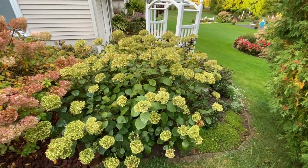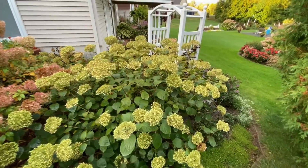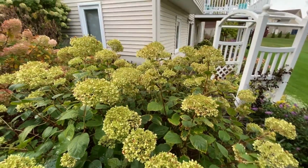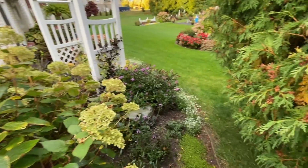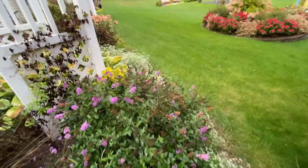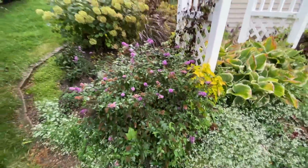This one here is the Invincible. I think this one was Blush. And again, fall color. This was blooming in July with its beautiful pink blooms, but now they're just kind of that lime green color. We're going to cut through here a minute, step on a few plants because my neighbor's tree is crowding me. All right.